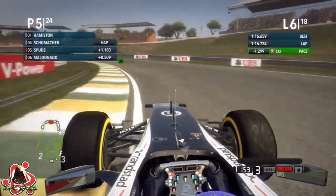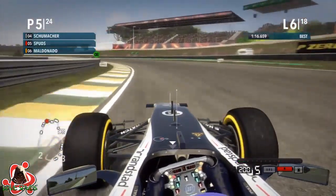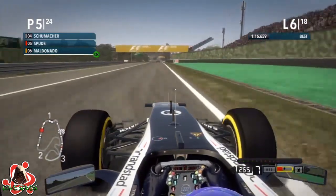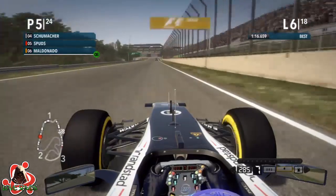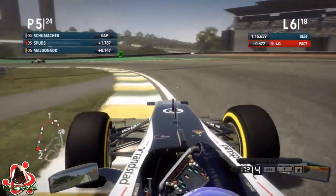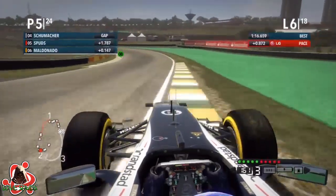Looks like the car ahead is trying to create a gap. He's running full revs, maximum power. Yeah, now he's trying to get away. Watch out for the car chasing you. He's less than a second behind and will use DRS to overtake. Yeah, Maldonado's putting up a bit of a fight.